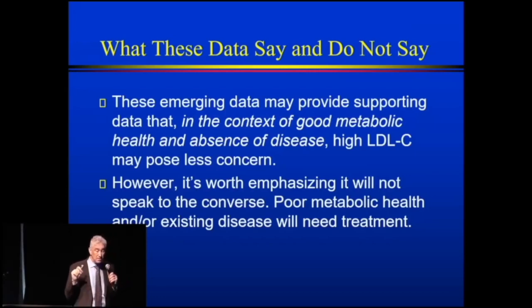But I think this is supporting data that in the context of good metabolic health, high LDL cholesterol may pose less concern, especially when it's induced by a ketogenic diet. I don't think it eliminates or diffuses the lipid hypothesis in patients who have metabolic disorders, diabetes, metabolic syndrome, or other coronary artery disease. LDL shouldn't be reduced.